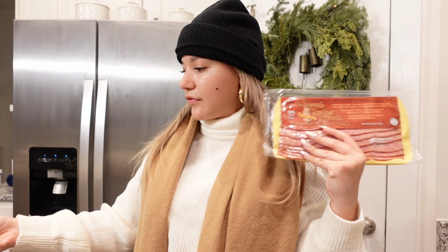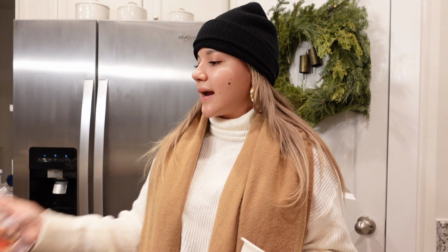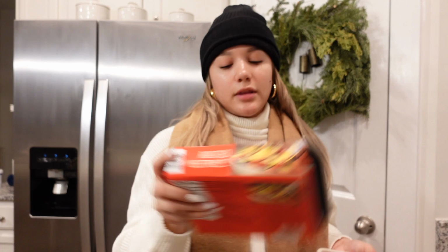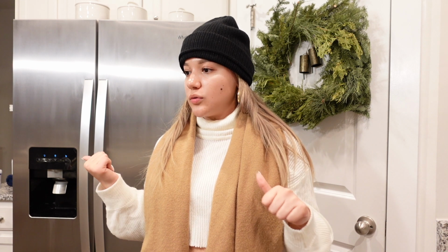Turkey bacon for breakfast, grape tomatoes for snack plate, and I got these roasted vegetables. They're already dressed with garlic and herbs, so I'm just gonna probably toss them in the air fryer or saute them. That's basically everything that I picked up. I picked up bananas, strawberries, all the produce, avocados, all that good stuff. So I'm gonna go ahead and put all of this away. Pour myself a glass of wine.